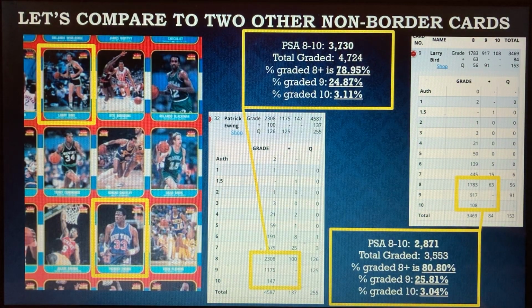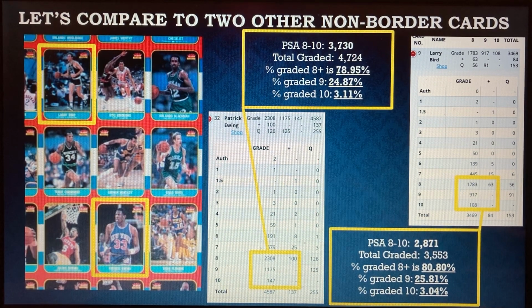So before we do that, I wanted to pull some cards from inside the sheet that aren't on the outer edge. So the two I chose were Patrick Ewing and Larry Bird from this year. Pretty big stars, Patrick Ewing being early in his career here, and Larry Bird being an established star. And you can see the data for the Patrick Ewing here in the center.